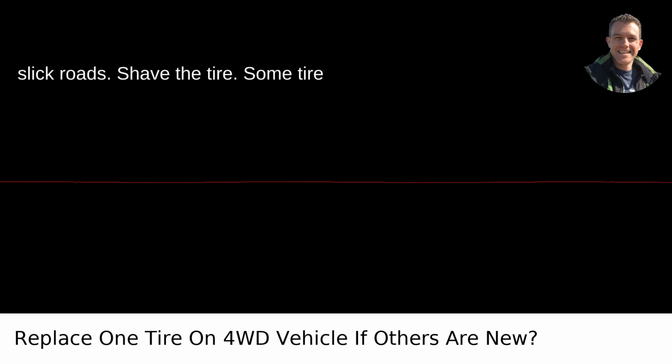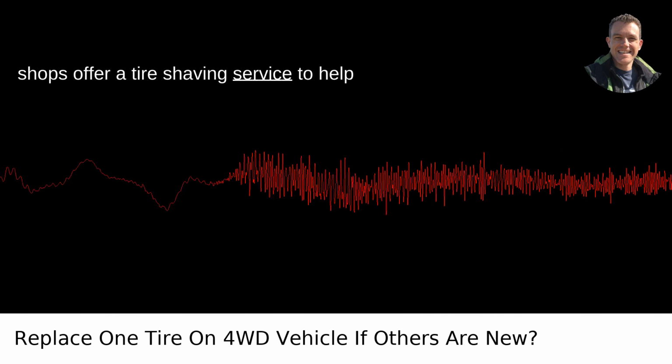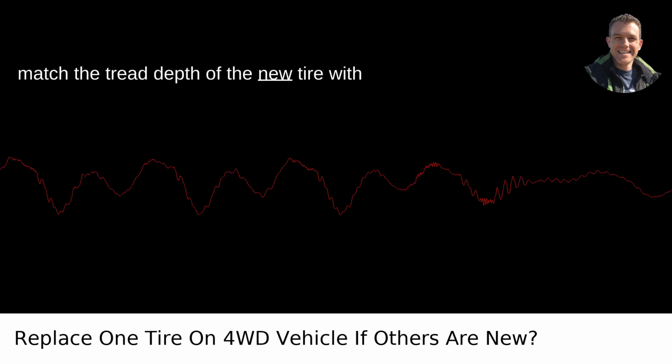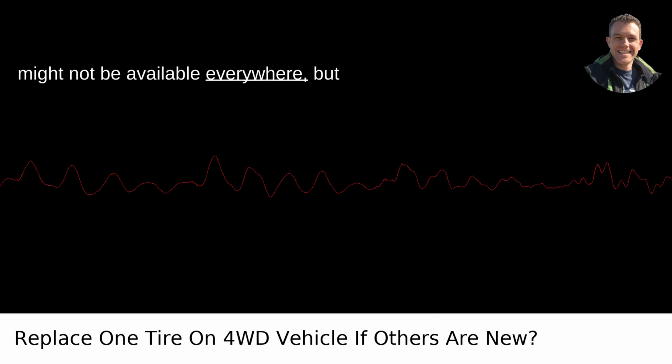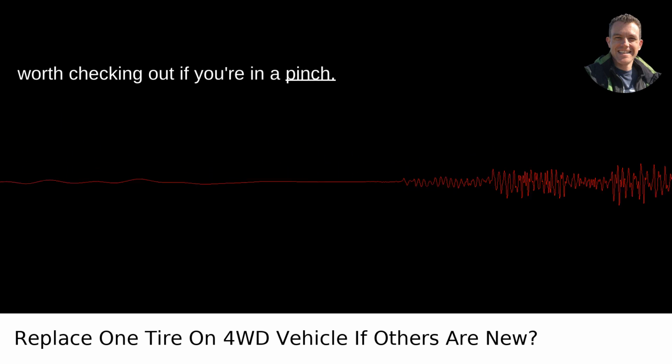Shave the tire. Some tire shops offer a tire shaving service to help match the tread depth of the new tire with the older ones. This isn't very common and might not be available everywhere, but worth checking out if you're in a pinch.